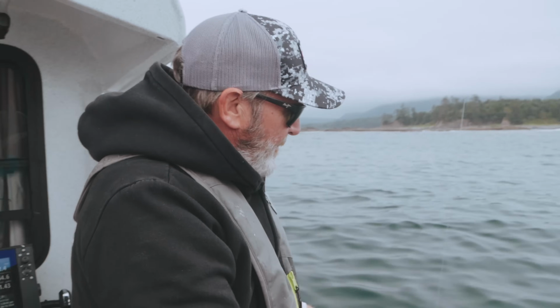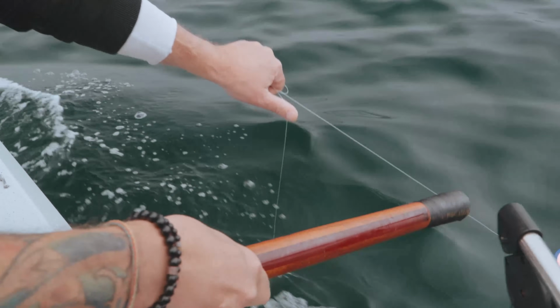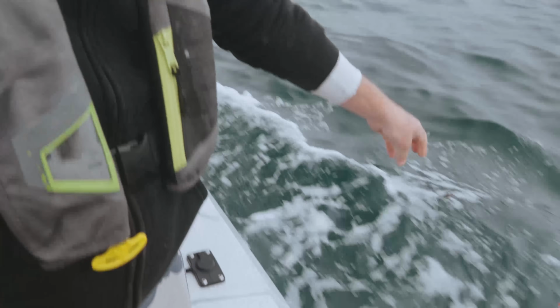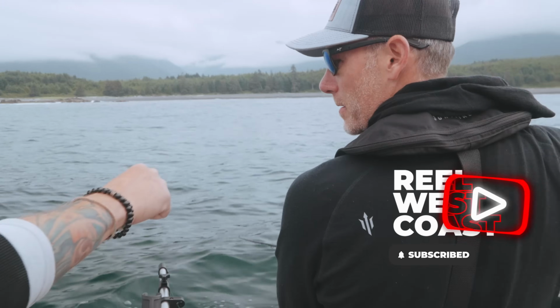So, when you're grabbing the fish to release them, a lot of guys think you just pull on it like that. You don't. You get the hook in the corner and you twist it. So as you're pulling, twist to release the hook. Works nicely every time. Nicely done. Nice fish, Mo. Thanks, buddy. That was good.